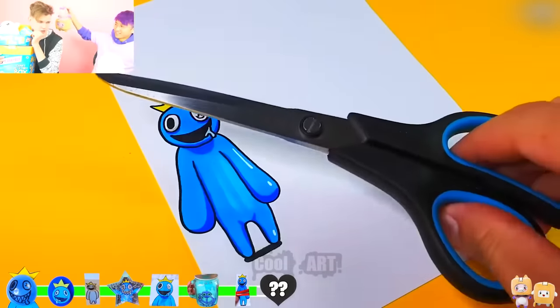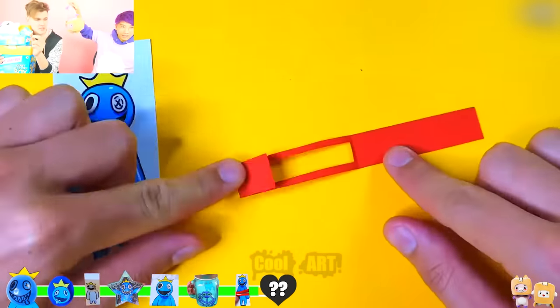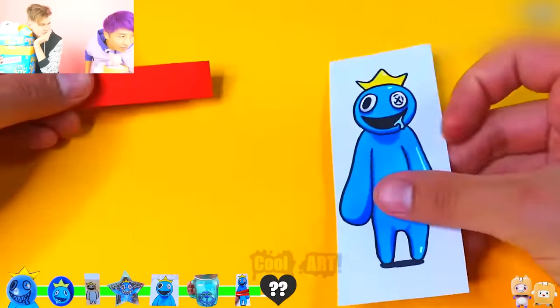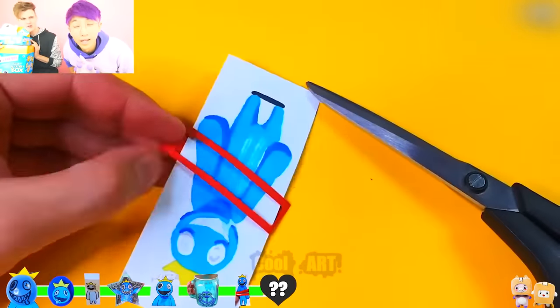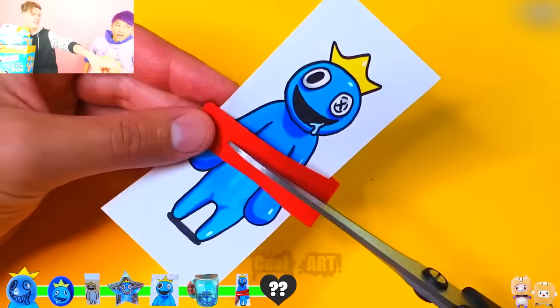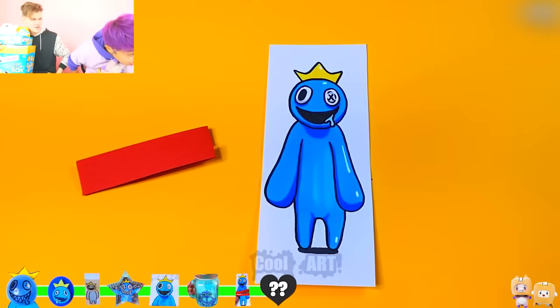Okay, so guys, for this one, they're just drawing normal blue. But let's see what happens when they put this piece of paper around blue. Oh, they're using like a laser scanner. Exactly. So it's going to be like an optical illusion. So they're going to like cut the paper. But if you look close, they're not actually cutting it, guys. That's so cool. Wow, check it out. It looks like they're cutting blue. But they're not! He's okay!